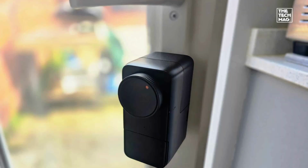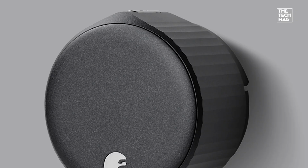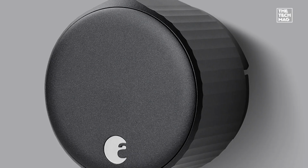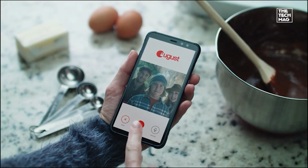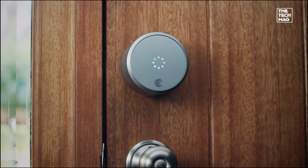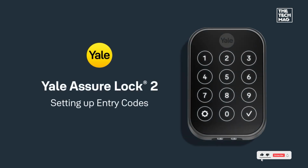So whether you want facial unlocking, app control, or just the convenience of going keyless, there's a smart lock here to match your style and security needs. From high-tech options like Schlage VizXen to budget-friendly favorites like the August Smart Lock Pro, you're covered. Check the description for links, prices, and setup details.